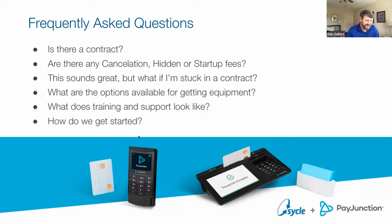And then on the left-hand side, that's new. That's our mobile device that is wireless. So if you're on the move, if you're going from a back office to the front office, if you're doing house calls, you can bring that with you. If you're going to a satellite office, indeed, right?